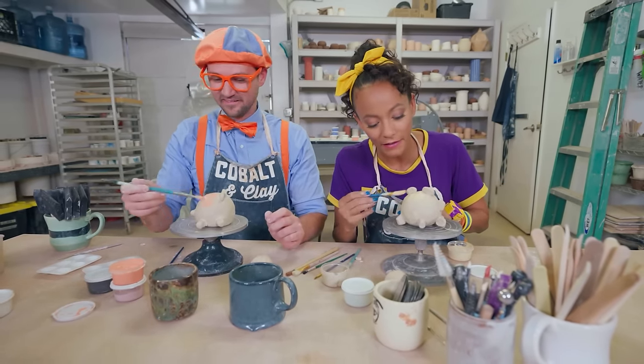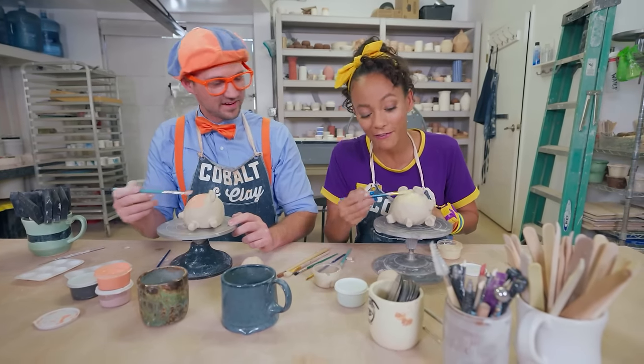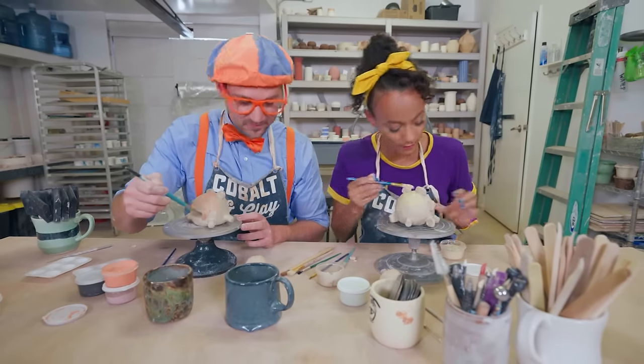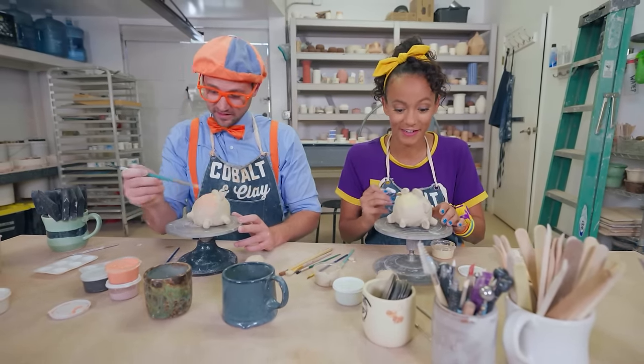Right now it looks like the same color as the clay. Yeah. I can't wait to see it when it's yellow. Yeah, my orange isn't that bright, but I bet after it gets fired in the kiln, it'll turn really bright orange.